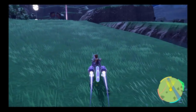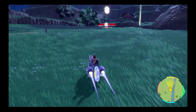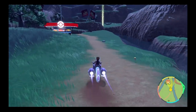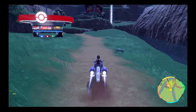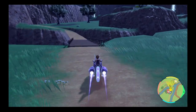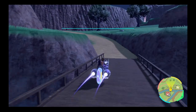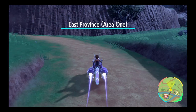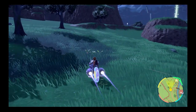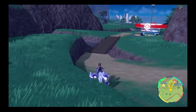Good lord. Am I really just not gonna find one? Is the game just gonna spite me that hard on this? This is ridiculous. I just want a spook noodle. Why are you doing this to me, game? Why? I don't understand. I just want a spook noodle. Okay.